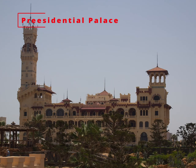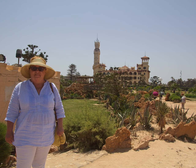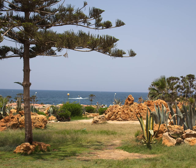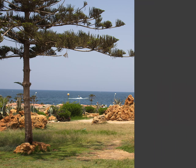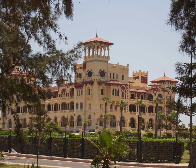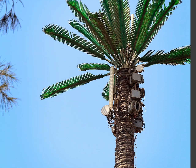The Heliopolis Palace is one of the 5 Egyptian presidential palaces and residences. The whole thing is plastic.